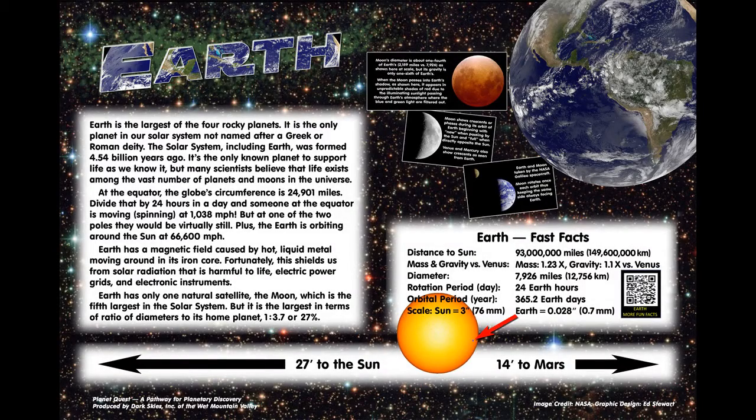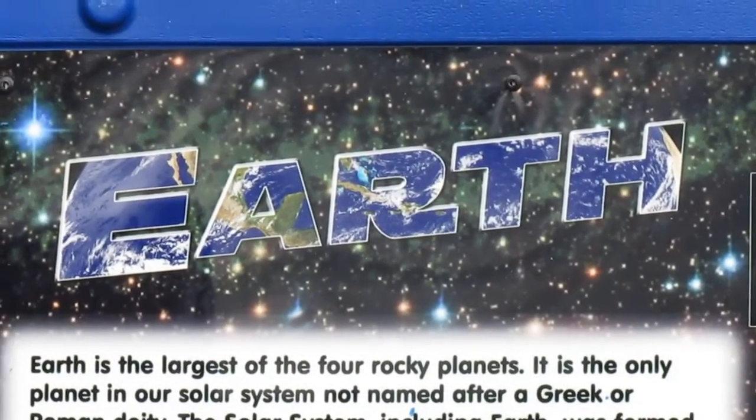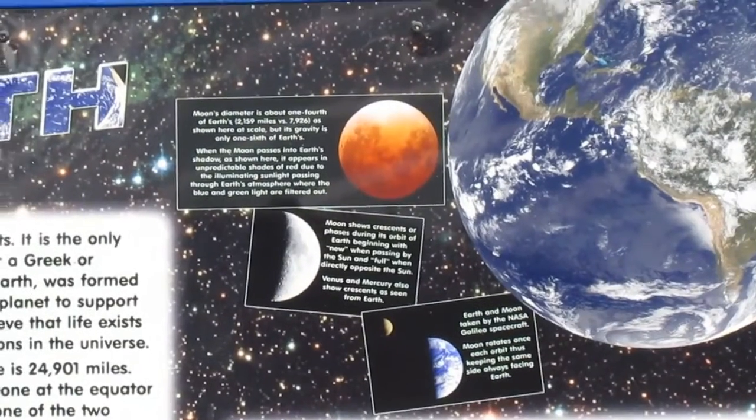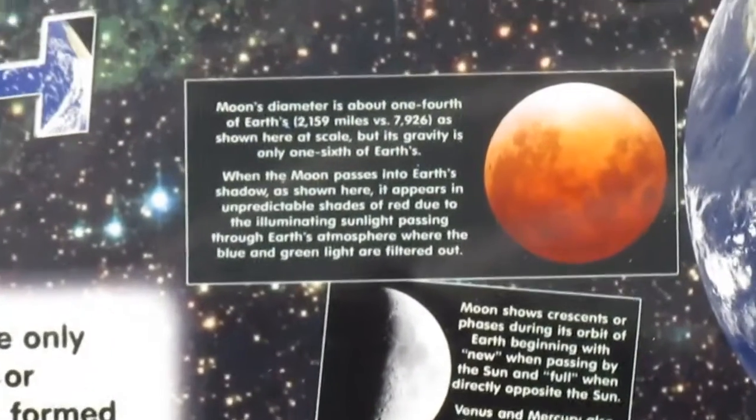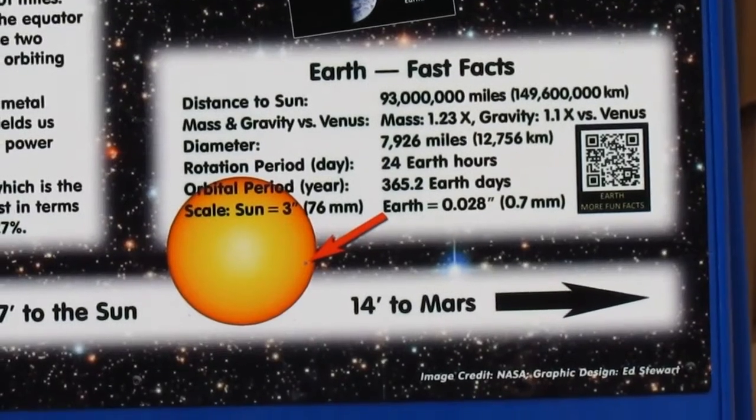Planet Station number 3, Earth. The title text is filled with an image of Earth from space with a green swish behind it for the second most common color of our planet. The fast facts have comparisons to Venus since it is often referred to as our sister planet. The next planet, Mars, is 14 feet to the right.